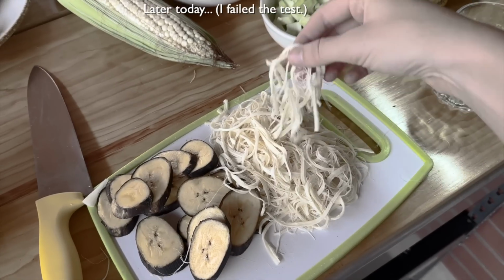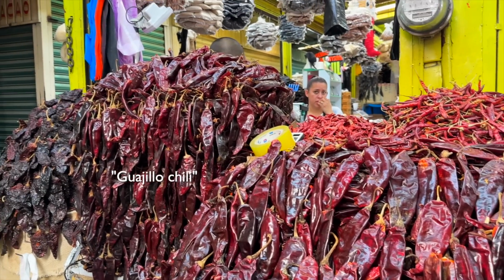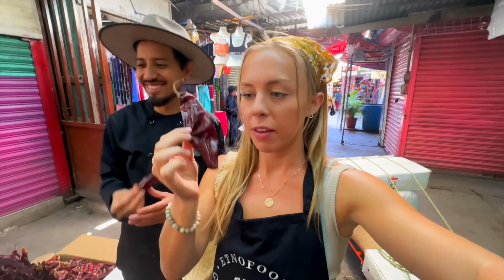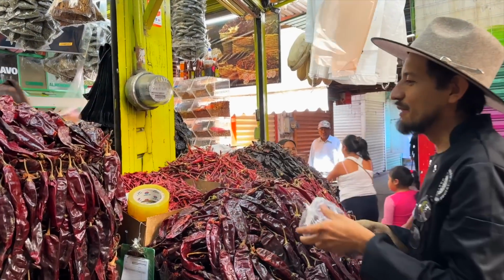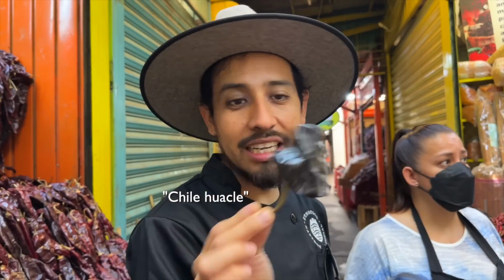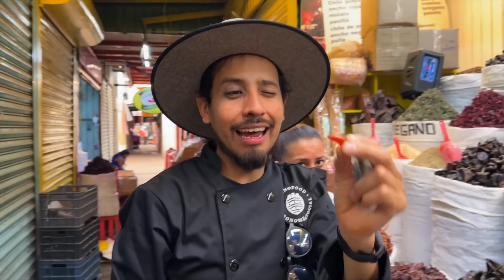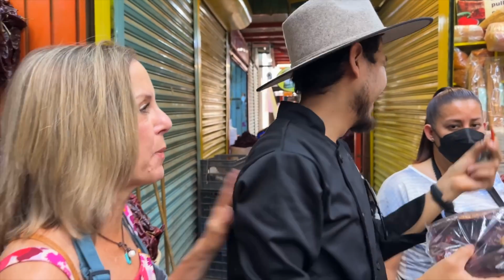Got some Oaxacan cheese. So we're making mole amarillo today. So we need these, what is it called again? Guajillo. These are guajillo, very important for the yellow mole. This is only for Oaxaca. The name is chile guacle. This is very important to make the black mole. This is too spicy. Super spicy? The smaller it is, the spicier it is.